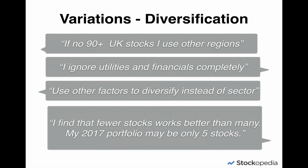There's also a variation in terms of diversification. So there's one guy who says if there's no 90 plus UK stocks in a sector, he uses other regions to ensure that he's got 2 by 2 in each sector. Another who ignores utilities and financials completely, because often financials don't rank quite so well, or they are more idiosyncratic, and utilities often don't perform quite as well as others.